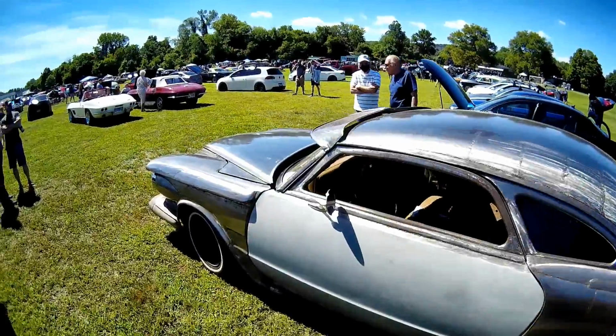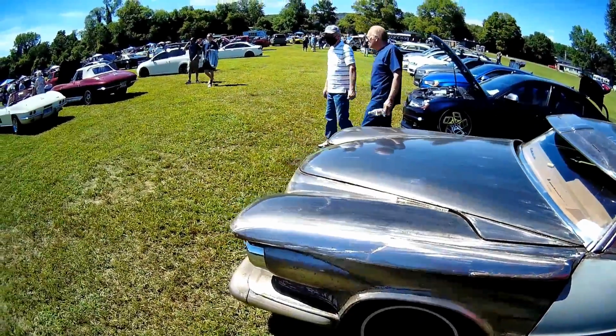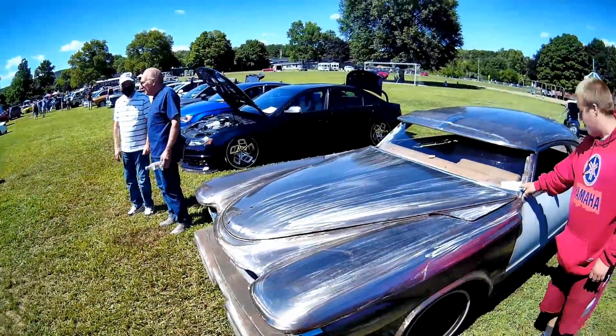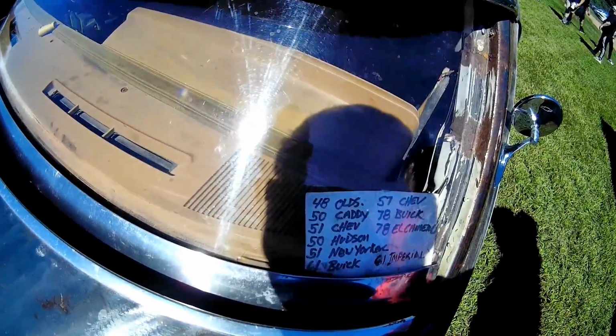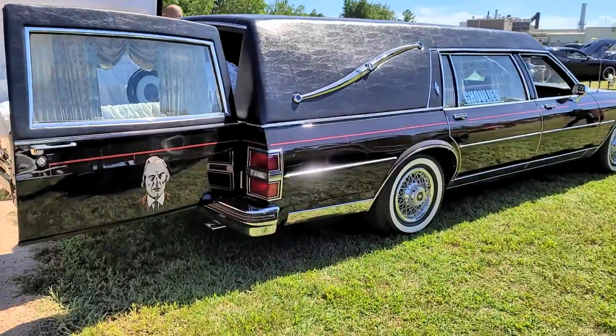American Graffiti. Yeah. Wow. No paint, that's cool. Wow. How many people know what that is?